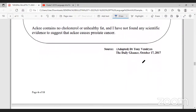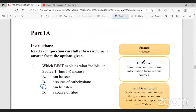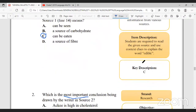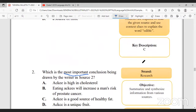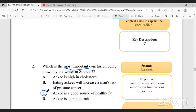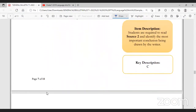So, all in all, this article was done to convince us or to persuade us that aki is actually a good source of healthy fats. So it is not high in cholesterol. It did not say that. It says it has no cholesterol. And it also says that there's no evidence that it would increase a man's risk of prostate cancer. We know that it's a unique fruit because it has fat, but most important conclusion is that it's a good source of healthy fat. So we're going to choose C. Let's move on to the next question.